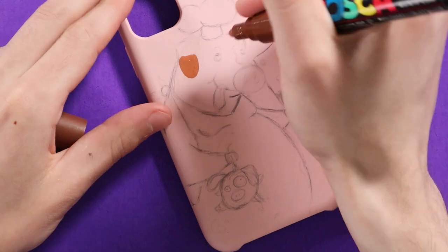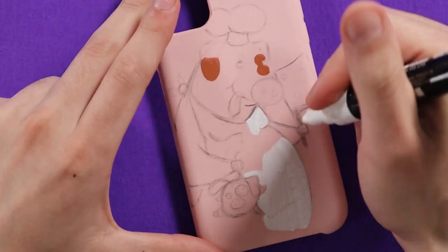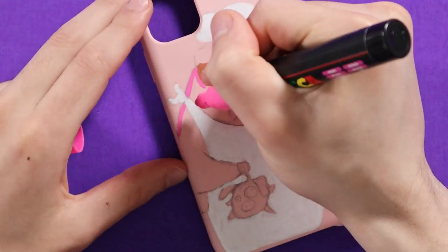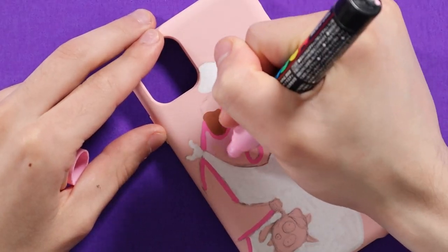The phone case itself is pink already, so I thought I would just outline the pig but not color him in. Since the background is pink itself, I thought I could just use it as his skin color, but the pig wasn't really popping. It was blending into the rest of the phone case a little too much, so I just colored him in with my Posca pen.